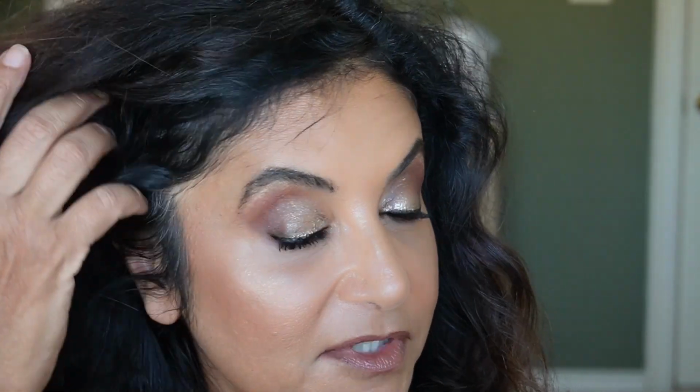Let me show you this eye. These 2 matte shades blended out nice. It didn't take me a long time. And the 2 metallic shades, I don't know if I can see the difference between the 2. Can you see the difference between the gold and the champagne in the corner? But it's very smoothing on the lids, and it has that light reflectiveness to it. And I do like this look too. It's very dramatic, very holiday-ish.